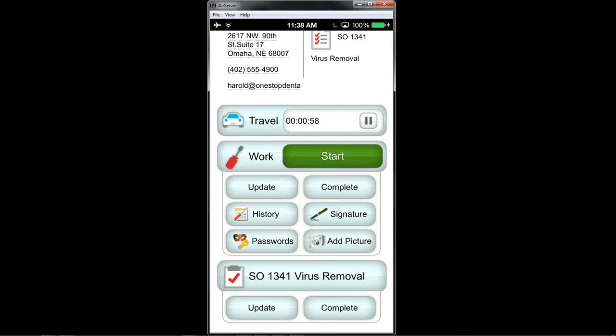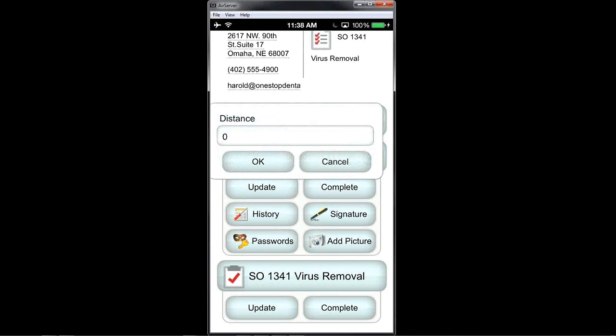Now, they get on site, and you can close this app. You can do whatever you want on your phone. That timer is going to keep going. When they get on site, they can open up the app, and they can go ahead and just hit the start time. Now I'm going to start my work.